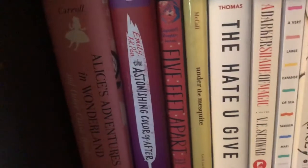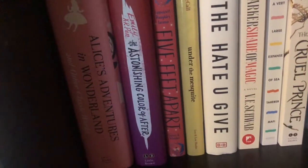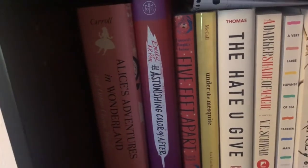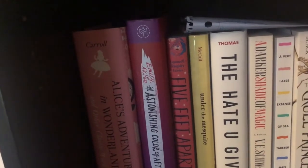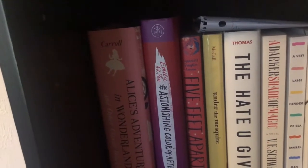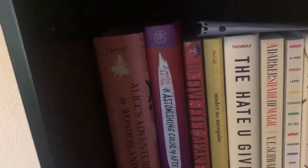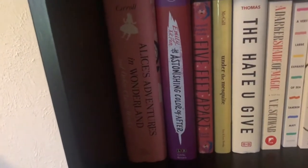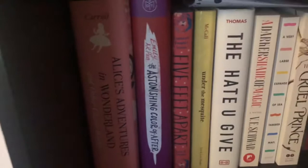So the next one we have here is 5 Feet Apart. I read this book last year, obviously, and I really enjoyed it. I thought it was super cute. I love the little love story, their love connection, how they fell in love with one another. I love that whole thing. I did watch the movie, and I will say the movie kind of disappointed me, but sometimes it happens that way. So 5 Feet Apart was definitely a good book that I read last year.